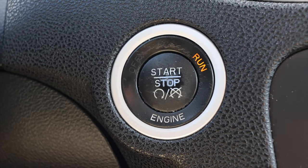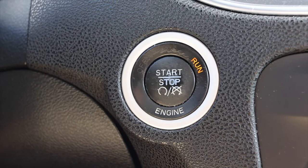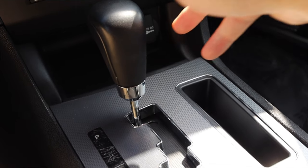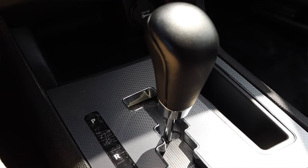No, it's the plastics in here. It's the rubber in here. It's the engine. It's just the ticking time bomb for the cylinder deactivation to quit working. The transmissions are not known for their reliability. I don't have any firsthand experience with a transmission going out in a Charger.